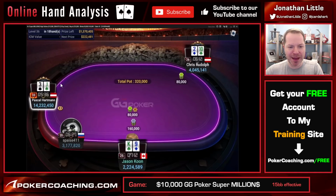In this scenario, notice Pascal has the big chip lead with 14 million chips, with Chris in the small blind having 4 million and Jason in the big blind being very shallow with about 2.2 million with 160K big blind. So what is that? Can't even count how many big blinds that is. Something like 15. So this is a spot where all the short stacks, all three of them, should be very incentivized to outlast each other, especially at the final table of the GG Super Millions. The payout structure is relatively flat, which means you're very incentivized to just hang out and not go broke.